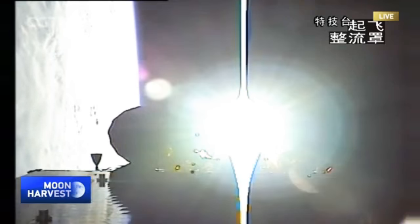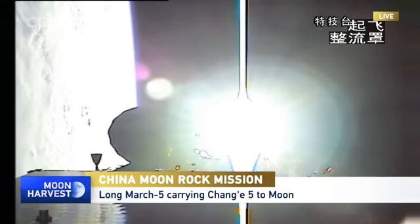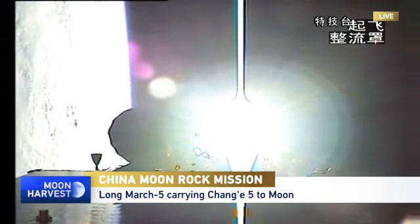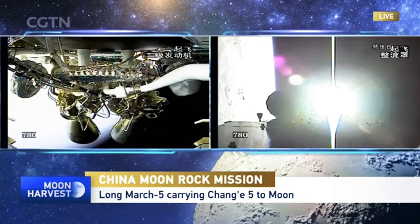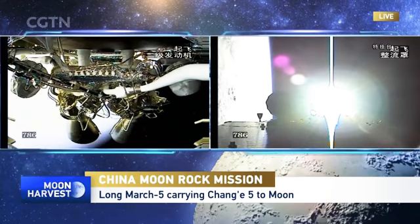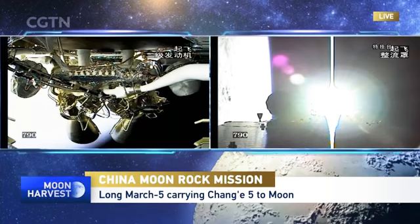Help us understand a little bit more about this process. When the engine has shut down and the rocket is coasting, what's happening now in this process? So first, we need to know that we choose this kind of procedure because of the location of our launch site. Because we don't have a launch site at the equator or near the equator, so we need this coasting phase to adjust its orbit.